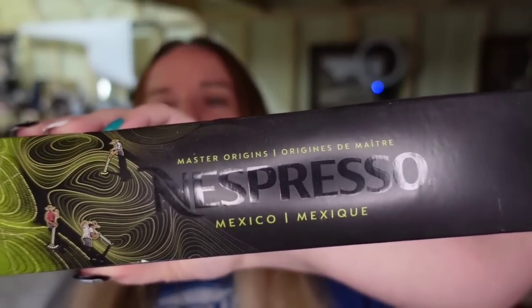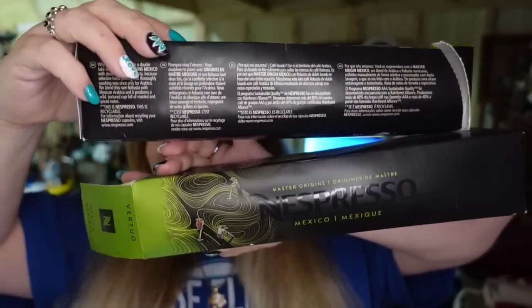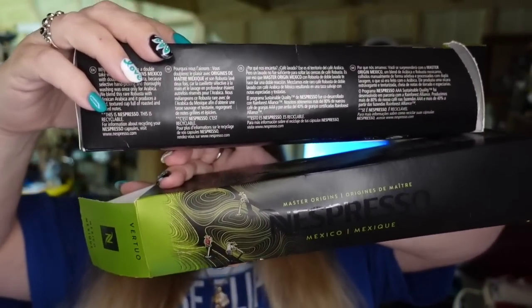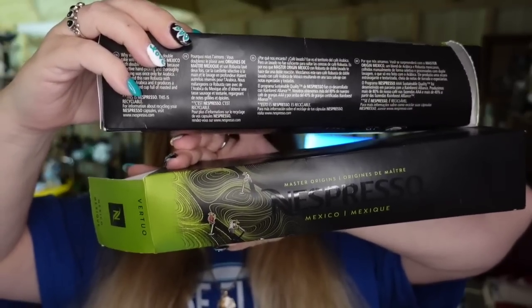Up next are some coffee pods. So these are Nespresso from Mexico. There's actually 2 boxes. I got these for $1 each at the thrift store, and the 2 of them sold for $25. They did take about a year to sell, but they're going to be about a $15 profit.